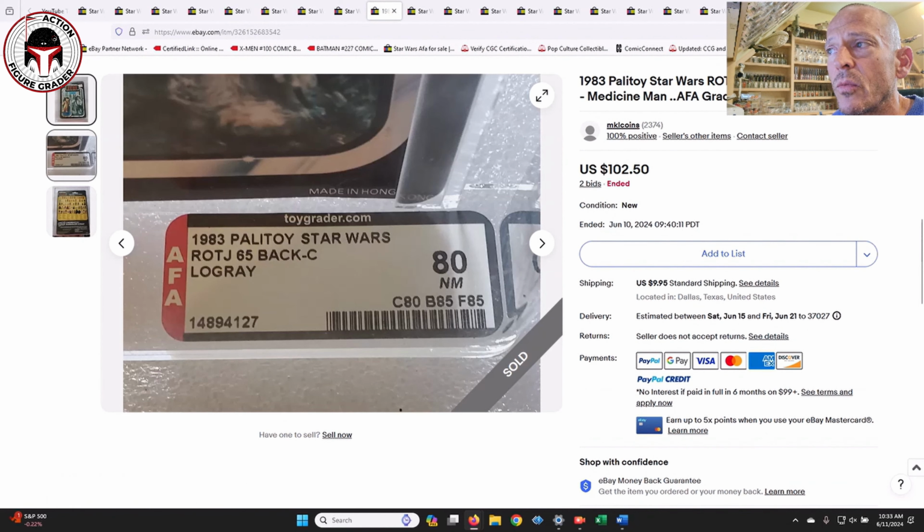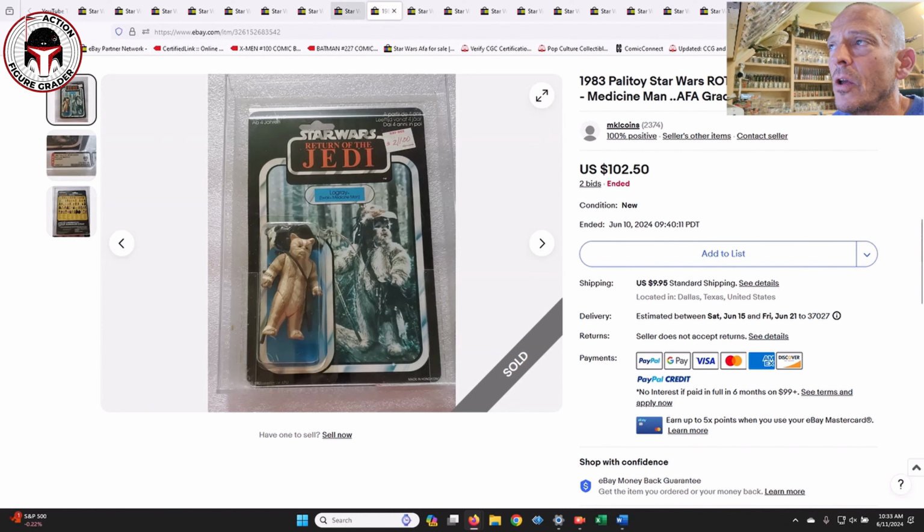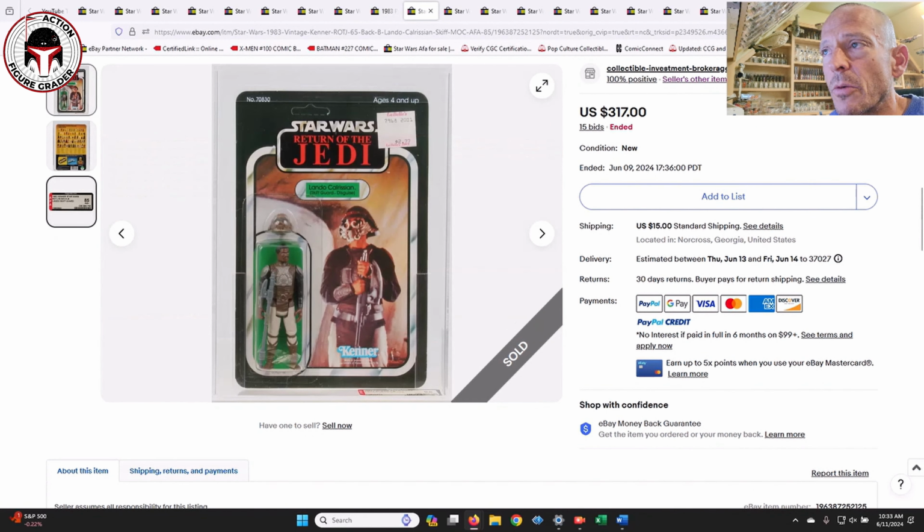The Palitoy Logray was a good example of that, where the label is not really updated with the very slight yellowing to the blister. So you gotta know what you're buying, and it goes back. This is a small scale example, okay, but it goes back to the Heritage Auctions May Premier auction, where the label does not reflect what the item actually is. And again, I don't think you're making a huge overpay for either one of those items. Obviously not on the Logray that sold for $100, but this Lando at $317, whether it's an 85 or an 80 plus, who cares? It's got a clear blister. I'd pay that. But don't make the big mistakes like some of those buyers did at Heritage.